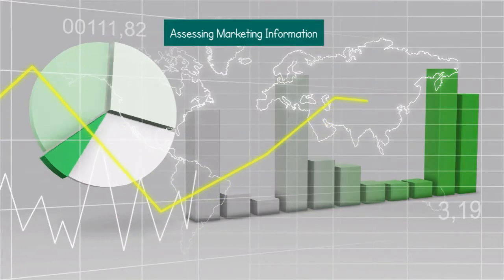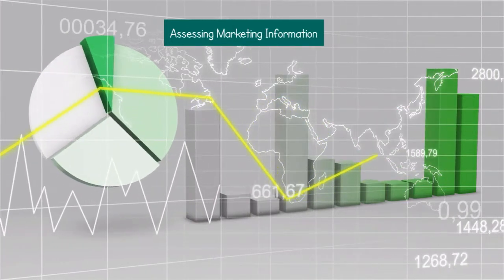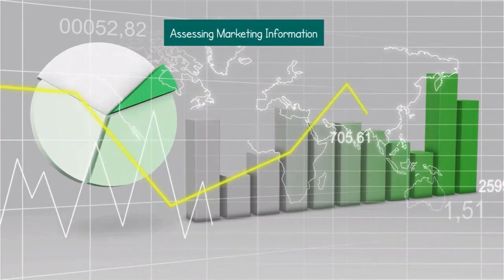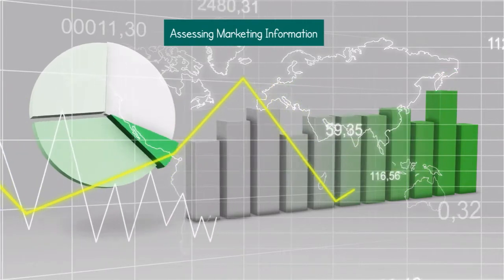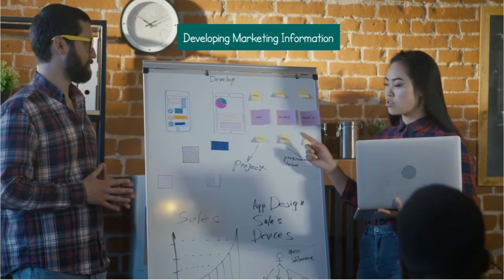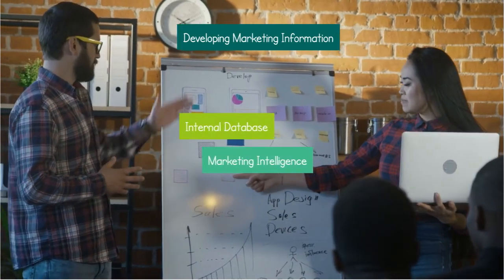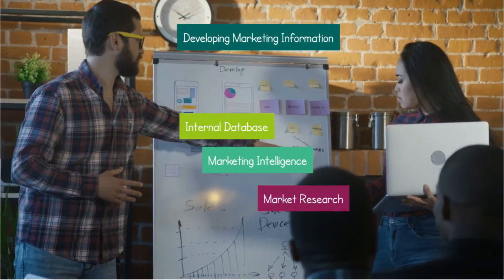Similarly, the costs, the time, and the resources needed to collect, store, and analyze this data should also be taken into consideration in assessing marketing information. In developing marketing information, marketers can get data from its internal database, marketing intelligence, and marketing research.